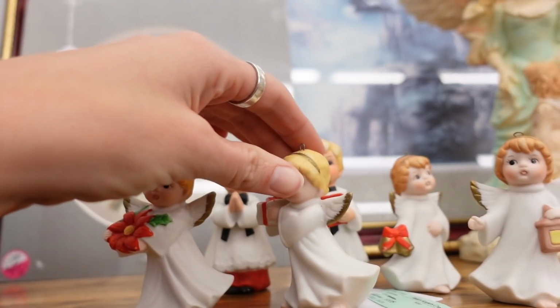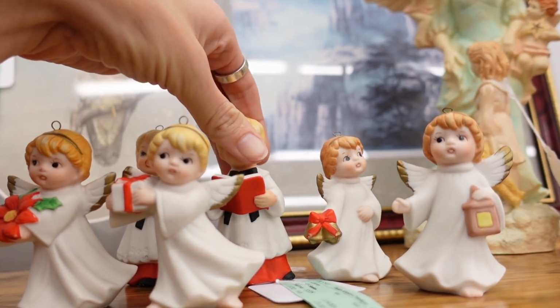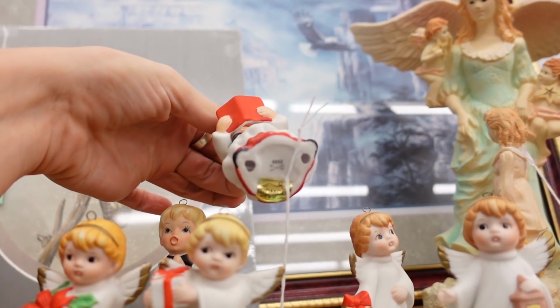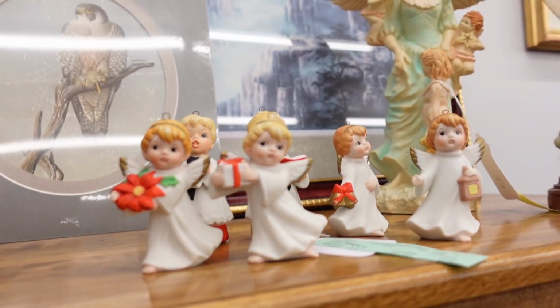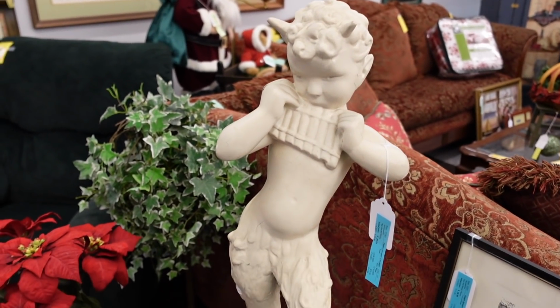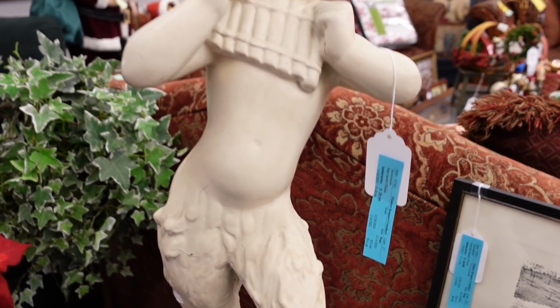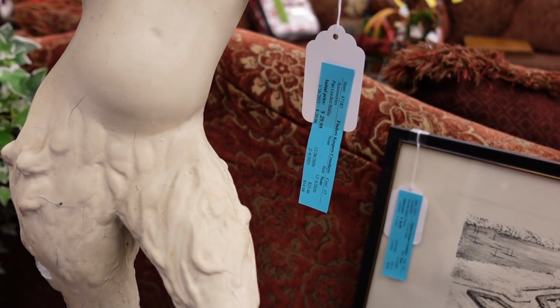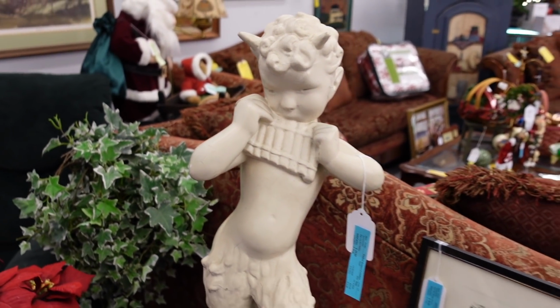These are little ornaments. Kind of looks a little bit like Lefton. Homco. Little Homco angels. I have no idea how I missed this guy when I walked in. $30. He's pretty great.